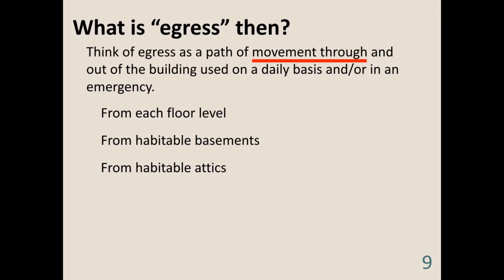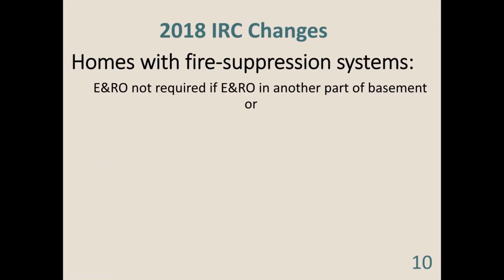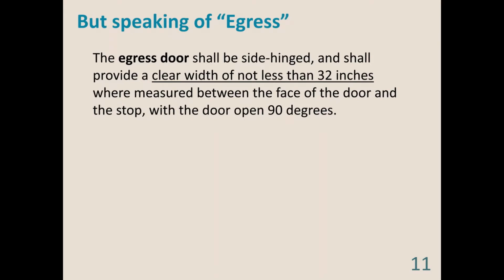I think we're gonna see a lot of change on this one, especially with the tiny house movement. There's already language coming in to sort of get away with these full height requirements that we see today for a habitable space, and you see these staggered step stairs that are steeper than normal that are allowed, as long as it's less than 200 square feet.